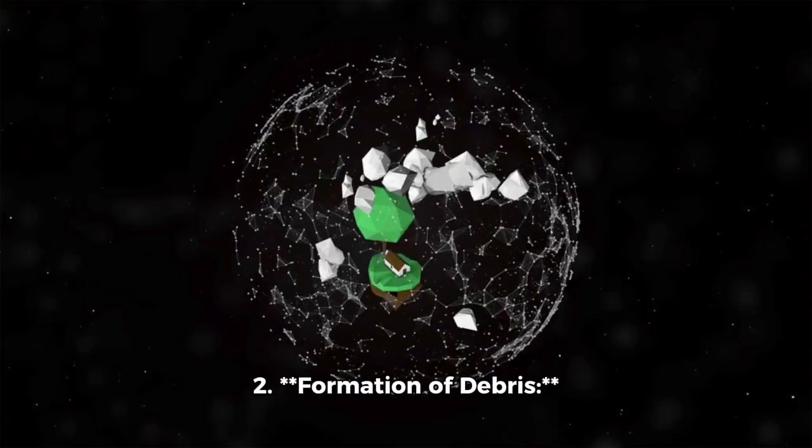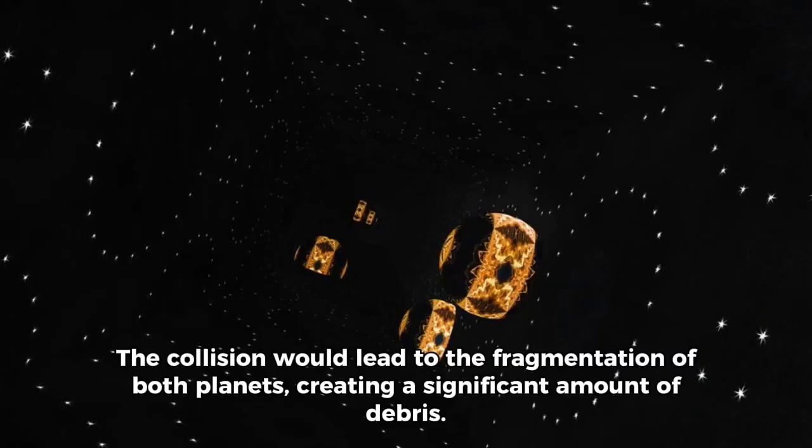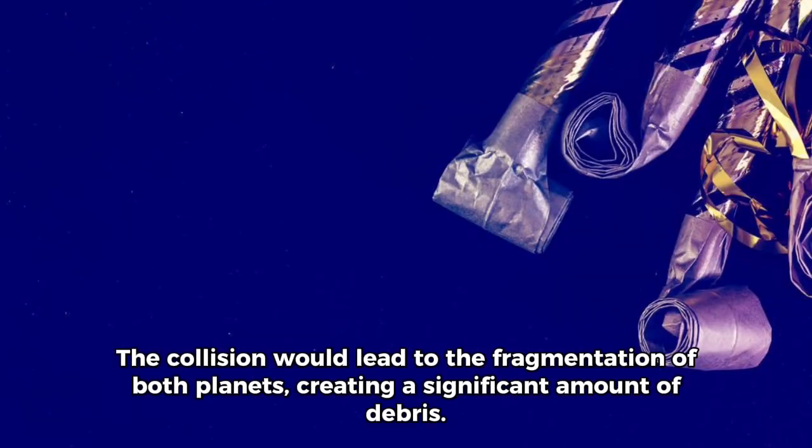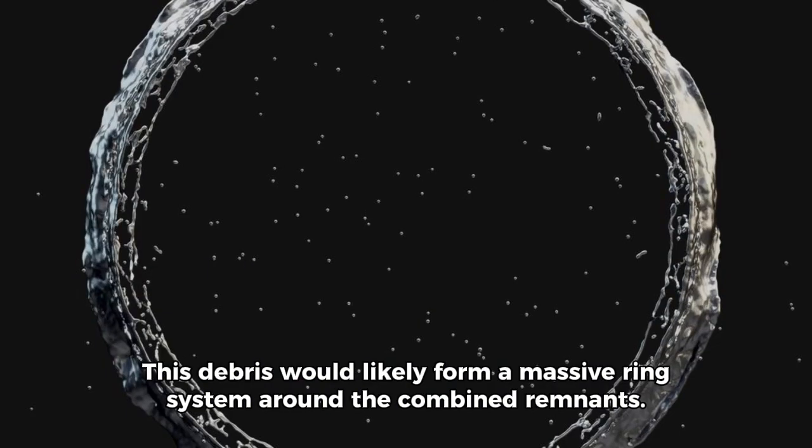2. Formation of debris. The collision would lead to the fragmentation of both planets, creating a significant amount of debris. This debris would likely form a massive ring system around the combined remnants.